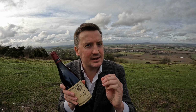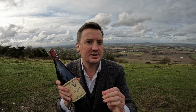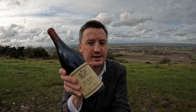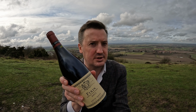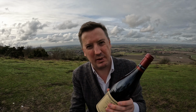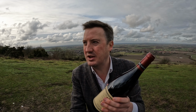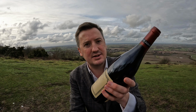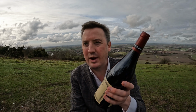This is a slightly different village. It is not Gevrey Chambertin. This is Fixin, I think it's pronounced. It looks like Fixin, and it is the village next door to Gevrey Chambertin. So this is a producer called Jadot. I think they're quite a big producer in Burgundy. I don't think I've had a huge amount of their stuff, but I see them all around the place all the time. And surprisingly, this actually came from Waitrose Cellar.